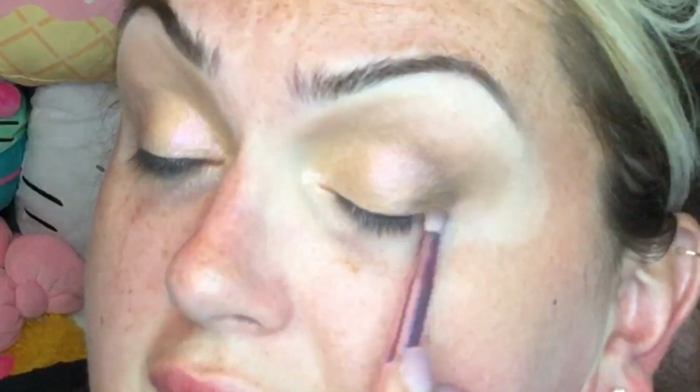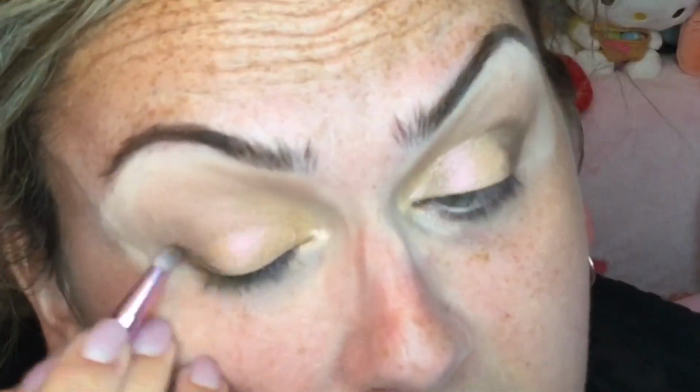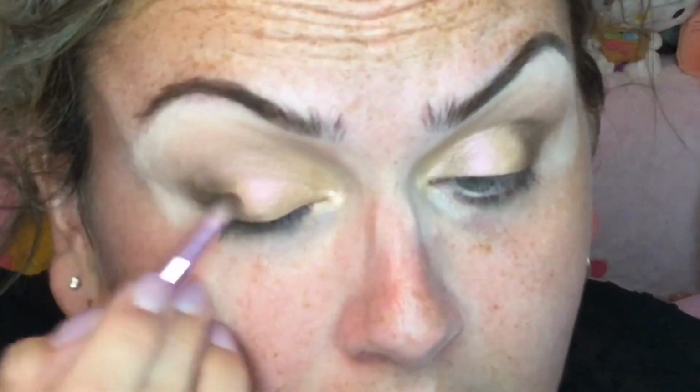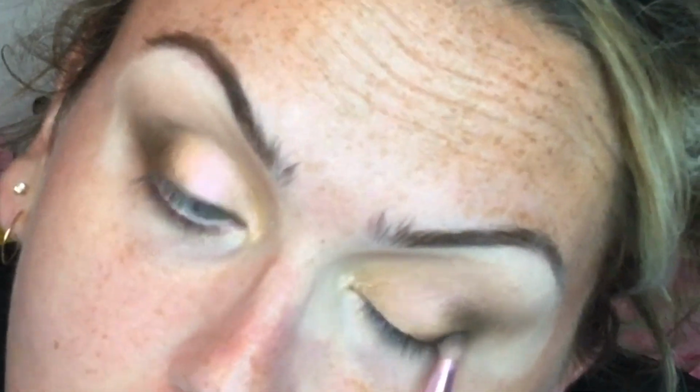For eyeliner, I use the e.l.f. H2O Proof Eyeliner Pen. Love this. You just got to really give it a good shake. The shadow was fairly simple, honestly. It was just some dark browns along the perimeter of the outer corner of the eye. And then that lid color.